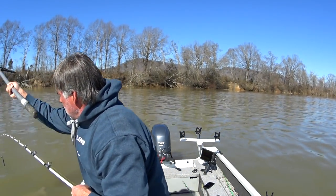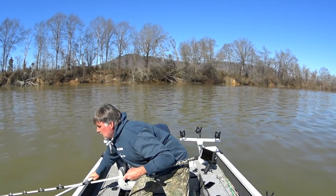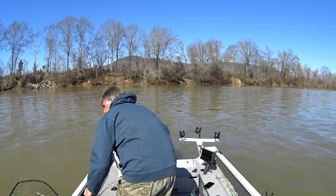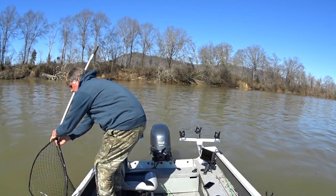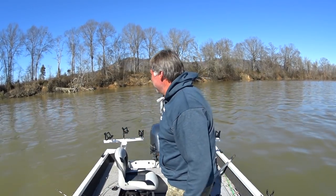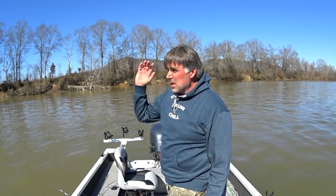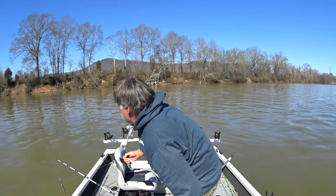Not a bad fish. Oh yeah. We got him, man. Not a bad fish there. Yes, sir. This was that first spot I wanted to go to, and I got sidetracked looking at that creek. On the Catfish Day bling bling rig.